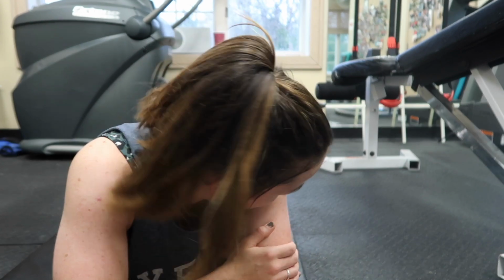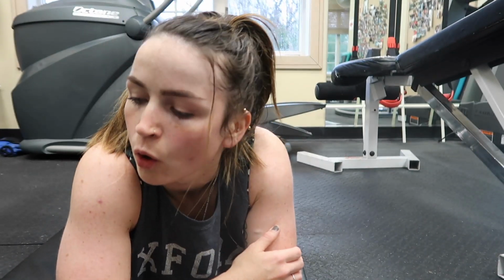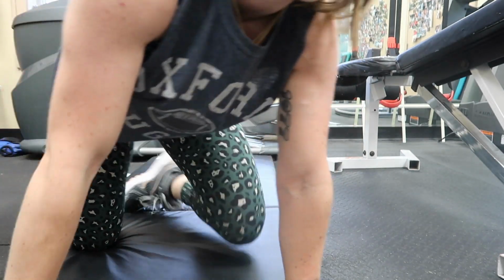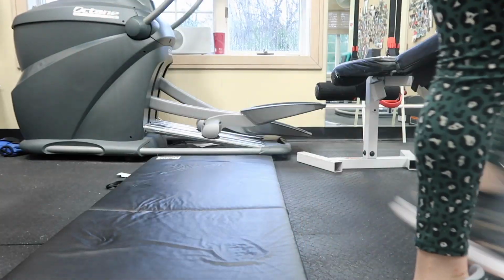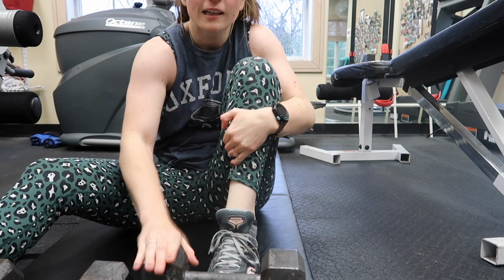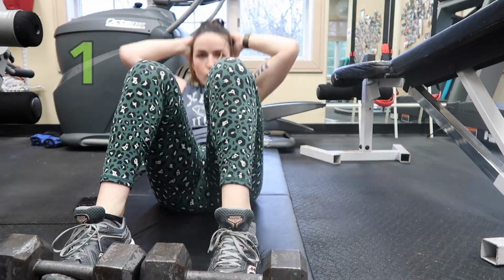Why is that so much harder? This just keeps getting harder and harder. You know, it doesn't help that I killed arms yesterday. I know, excuses. Since I don't have a partner to hold my feet, you gotta get a little creative.